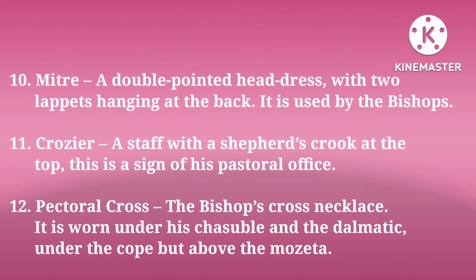10. Mitre, a double-pointed headdress with two lappets hanging at the back. It is used by the bishops. 11. Crosier, a staff with a shepherd's crook at the top. This is a sign of his pastoral office.